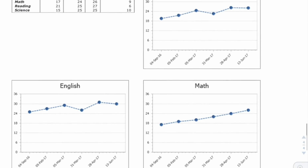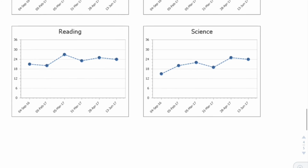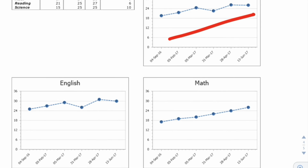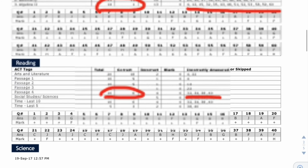And once your child's taken multiple different tests, well, then we're going to be able to actually track their progress, hopefully with an upward trajectory. That's the total English, math, reading, and science. Hopefully they all trend upwards. They don't always directly go upwards. You'll see some blips on it. You can see their current, their best score, their overall improvement. This is obviously incredible. If we got something like this, we would be thrilled. But that's basically the breakdown.